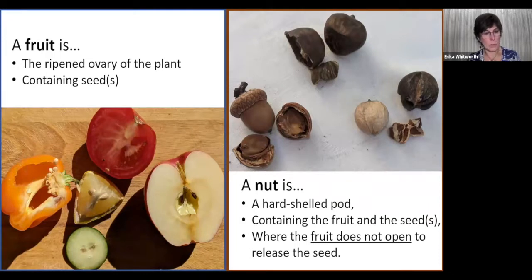So that was a seed. So what are all these other things? A fruit. A fruit is just the ripened ovary of the plant, or the body that is going to hold the seeds. A nut, a lot of things we refer to as nuts, a botanist says is not a nut.